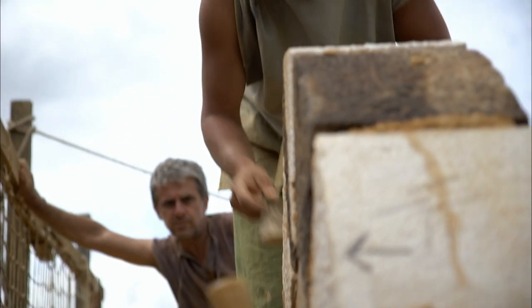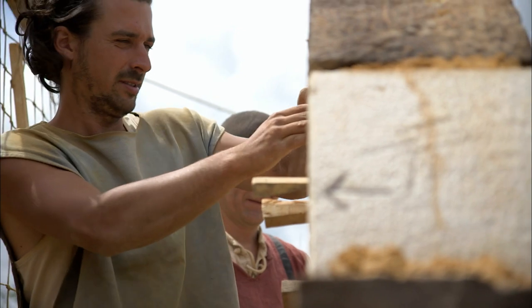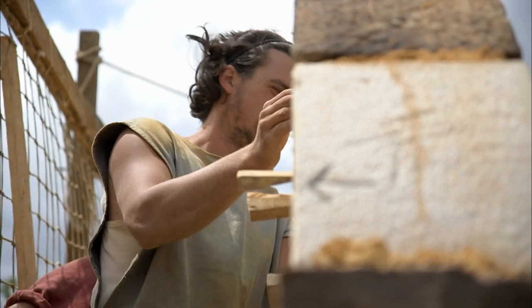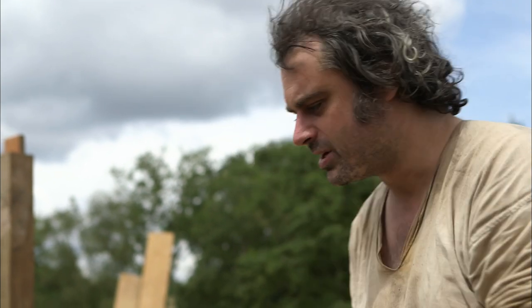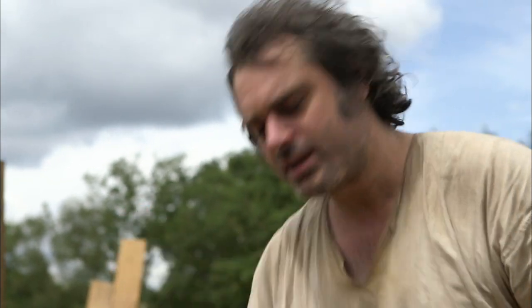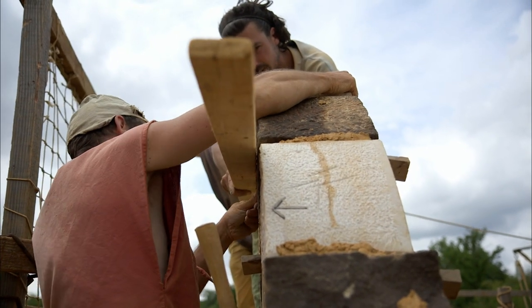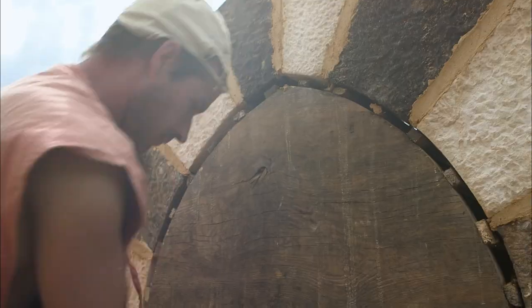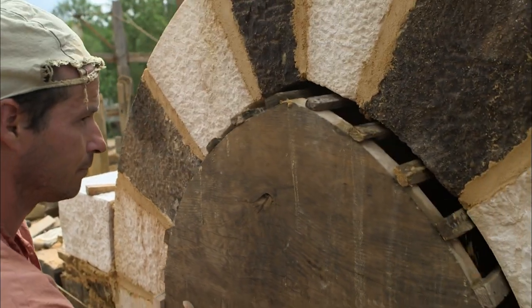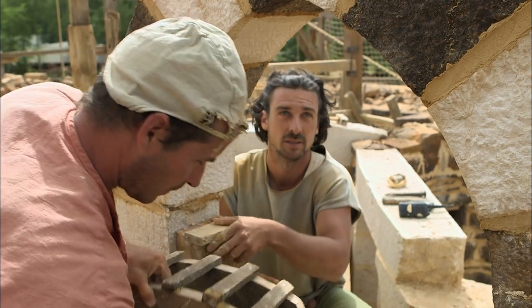Last-minute adjustments are made to the stones using wooden wedges, which will hold them in position while they set. As much as this is as precise as it can be, and it's almost down to millimetre perfection, when you're at the coalface, you've just got to tickle it a little bit to get it to work. It's like when you buy your flat-pack furniture, there's always a few bits left over, isn't there? Once the stones are in place, the wooden former can be removed to reveal the arch.